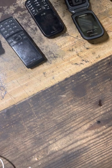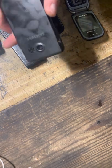This is a Samsung Freeform 3. I think this was from 2011 or 2012. This has a 3.5mm headphone jack, micro USB, a camera button, volume up and down, and a spot for an SD card, which I think is actually 32GB, which is amazing for this BlackBerry-looking knockoff. It's crazy.